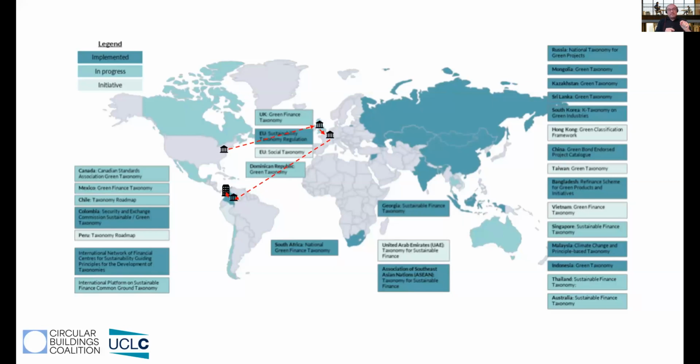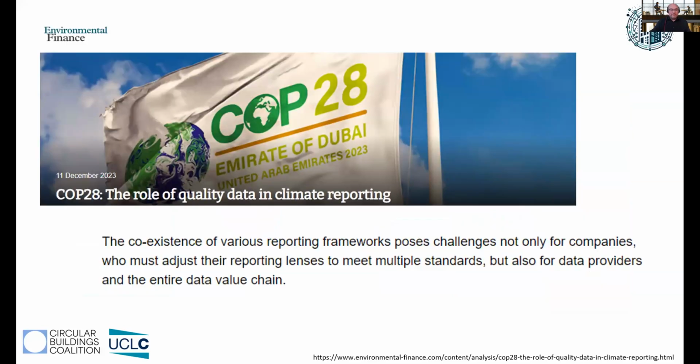And what this means is that the building developer, owner, manager, and the people actually constructing it will need to create a repository of information that satisfies the requirements for Colombia, the EU, the UK, and the US. Now, that's a big burden on the building owner who doesn't know necessarily where the money's coming from. So while welcome, the emergence of all these taxonomies is imposing a greater burden on the building level people.